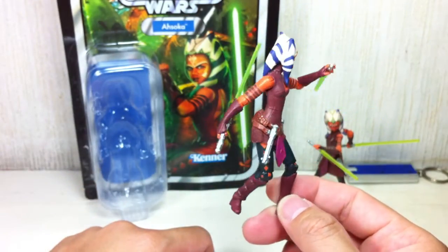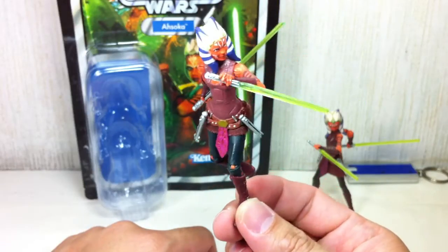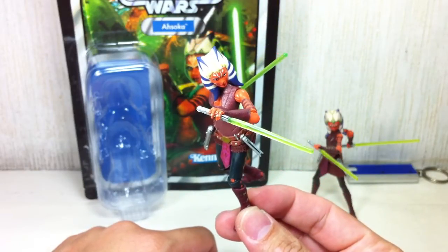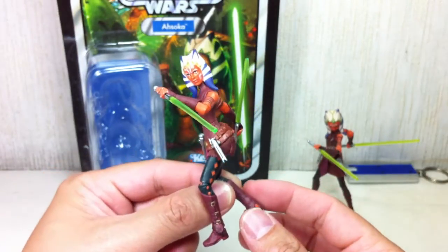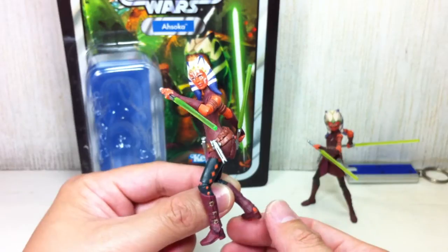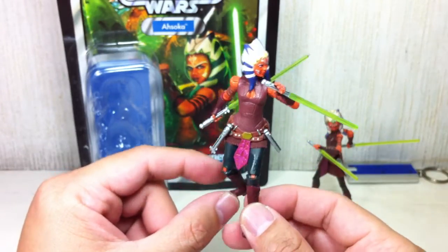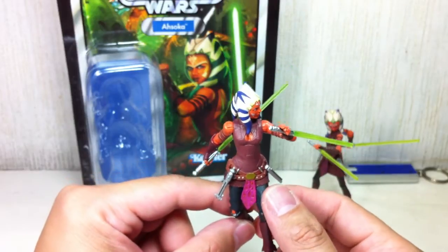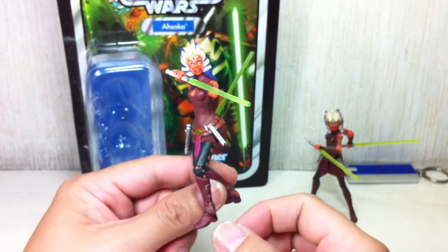Paint apps on this one, again, phenomenal. Hardly any quality issues on this figure. If only Hasbro could migrate the Marvel Universe into this factory, the factory that does the Star Wars figures, it would really be great.